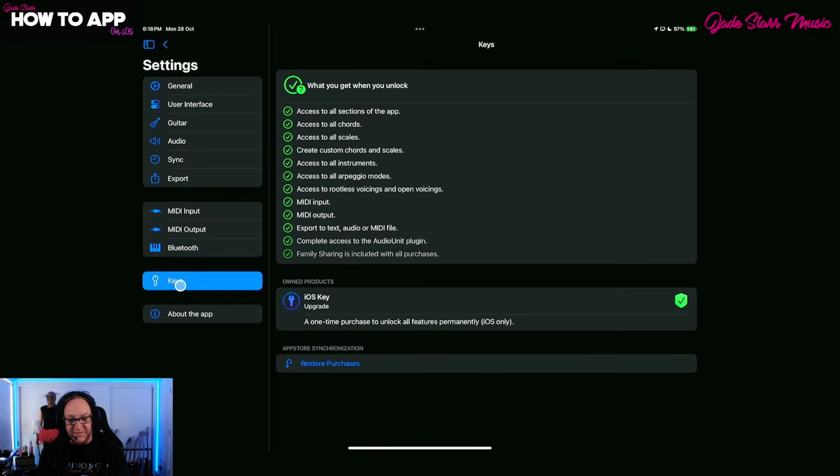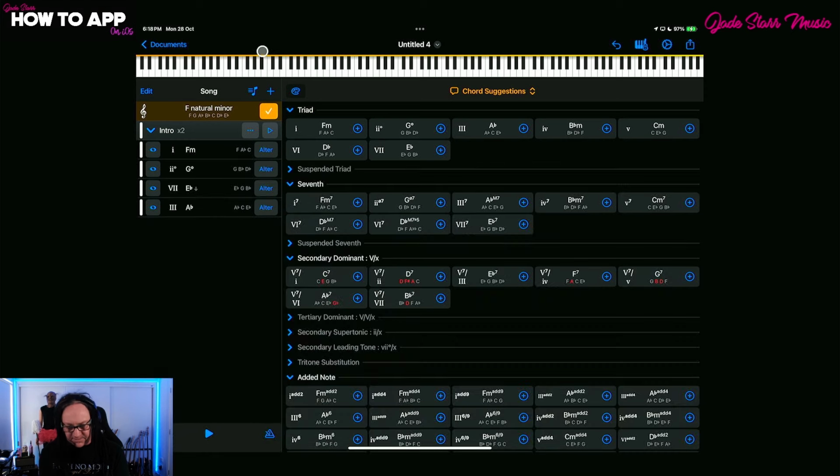And here's where you can find your unlock and restore purchases. This shows you what you get when you pay for it. Access to all sections of the app, access to all chords, access to all scales, create custom chords and scales, access to all instruments, access to all arpeggio modes, access to rootless voicings and open voicings, MIDI input, MIDI output, export to text, audio or MIDI file, complete access to the audio unit plugin, family sharing, and so on. And you can restore down here as well. So those are the settings.